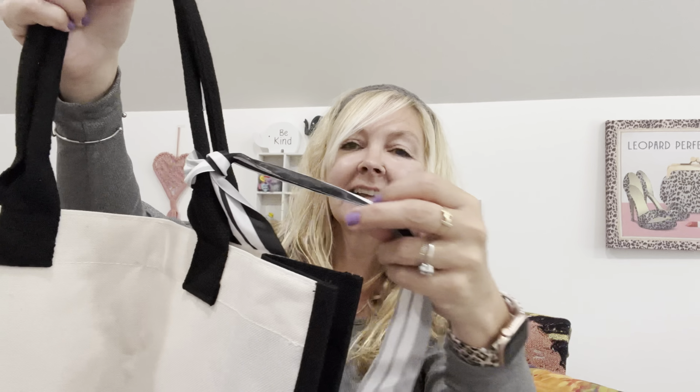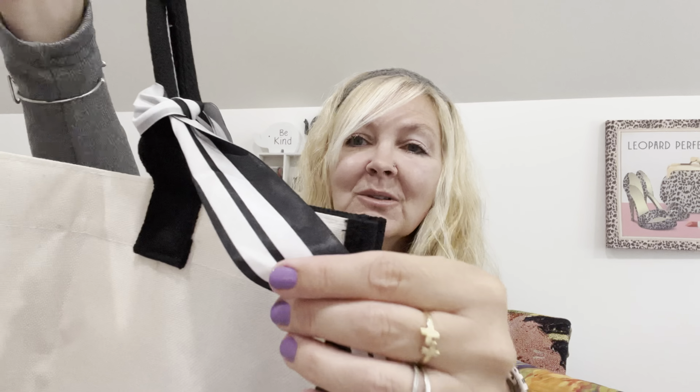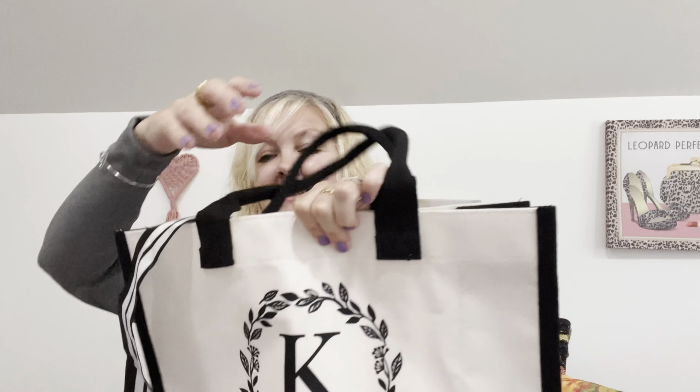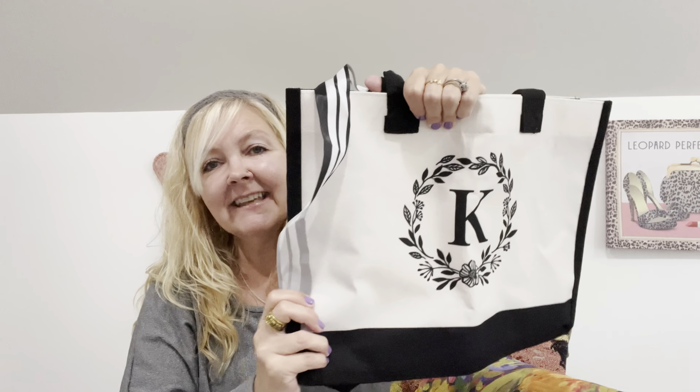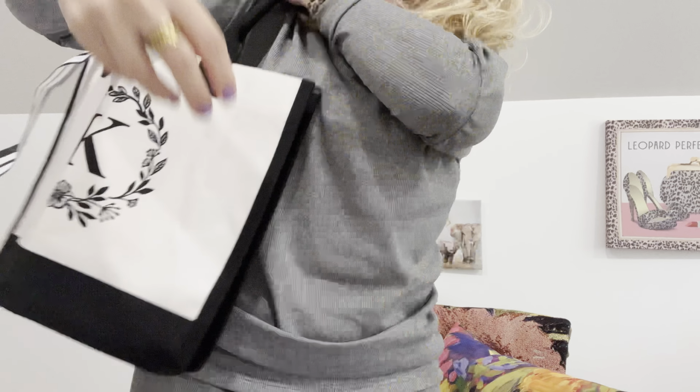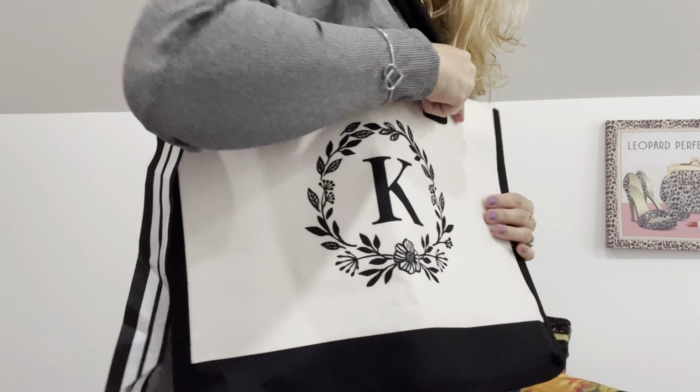And then this next one, look at this gorgeous bag. Oh my gosh, I just love how it has the ribbon on the side. Isn't that pretty? It's like a silk ribbon on the side. So this is the gorgeous bag. Of course, it has the K on it. I absolutely love it. Isn't it cute? So cute. I mean, you could put anything in this.